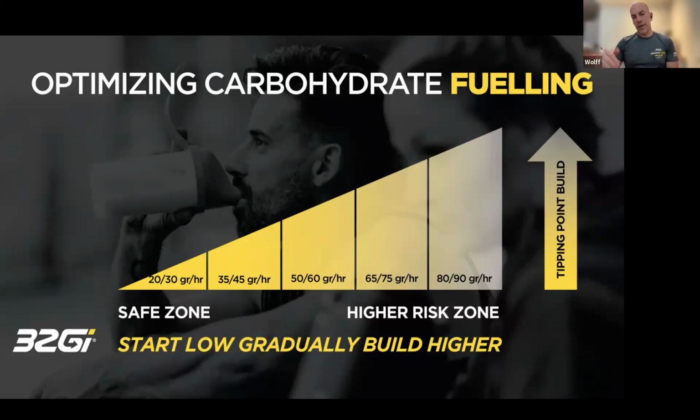But if you did jump there and suddenly you felt gastrointestinal discomfort, it's possible that the blend of carbohydrates you're utilizing does not support that kind of absorption rate because it's too high. You've maximized those channels, and that carbohydrate blend is not conducive to supporting the digestive system from a processing and absorption point of view. And this method needs to be utilized.